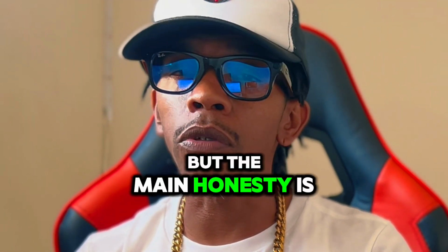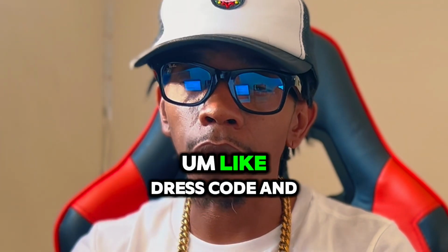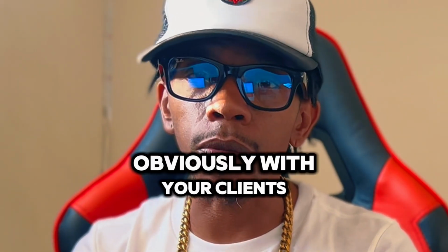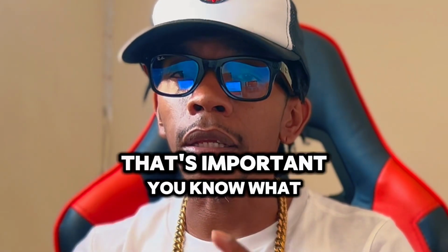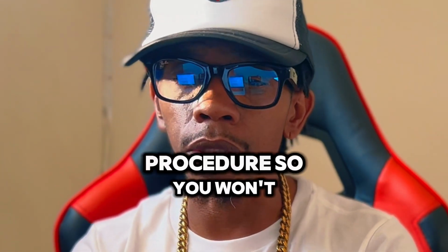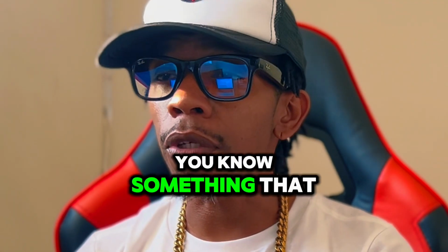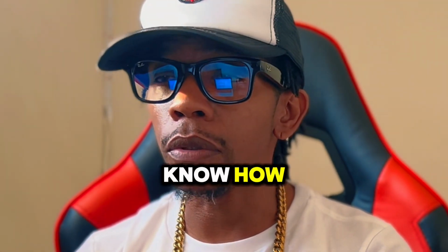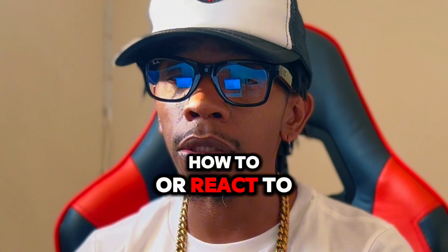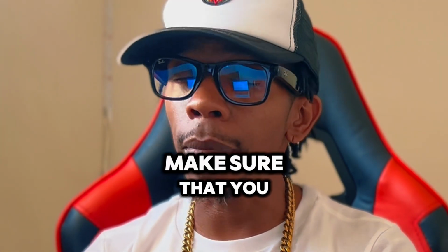But the main components, you want to make sure that certain things are in there, like dress code, and obviously things with your clients. Things of that sort are important that you should have in that policy and procedure, so you won't face any lawsuits or, God forbid, accidents happen and the drivers don't know how to react to the particular situation. This is what the policies and procedures are, and we want to make sure that you have it.